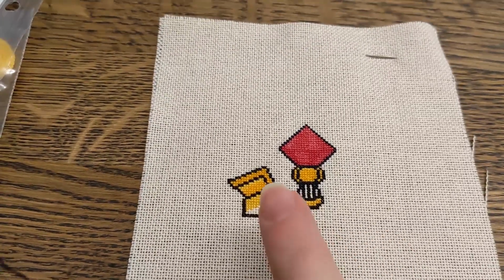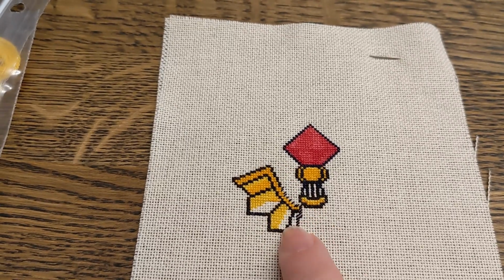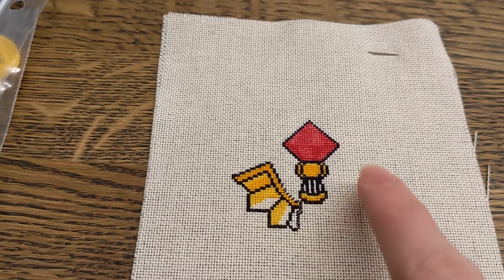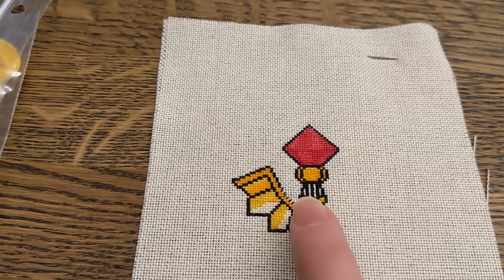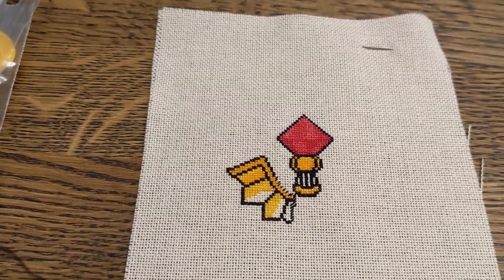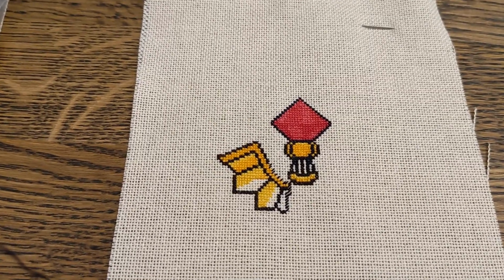My goal is to get the outline stitches all the way up the other wing. This is reflected here, and then fill in this bit here. So let's see if I can do that before bed.